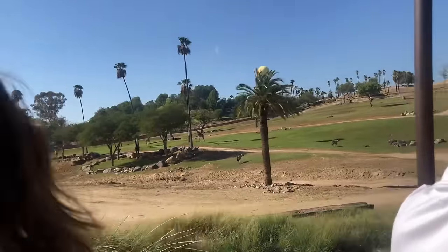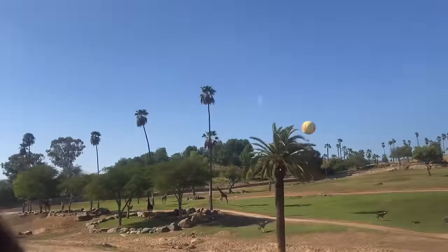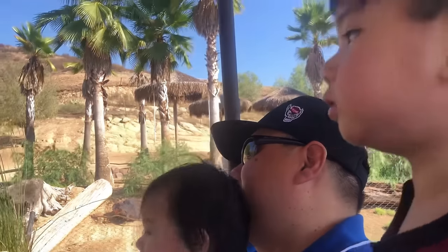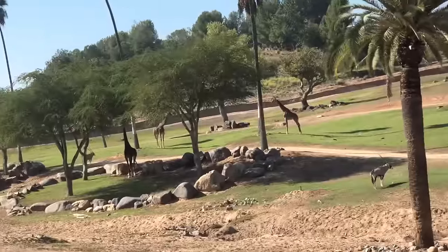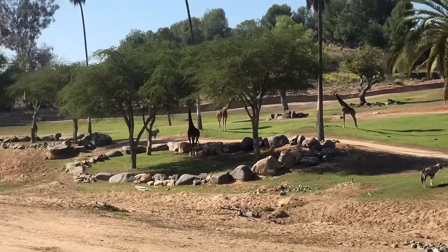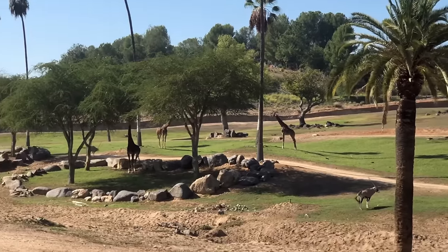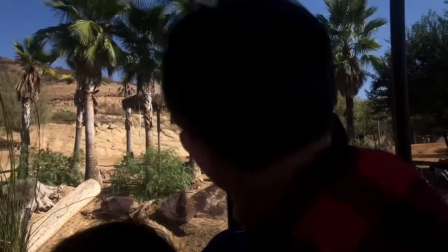It does look like it is lunchtime, so some of them are reaching at the top of those trees to get some snacks, aka the leaves that are on those trees. Yes, you like that? Now, a giraffe has the ability to grow up to 18 feet tall, which is pretty massive. And some people say that for every foot a giraffe grows, they also have an inch of tongue, which is why their tongues are so long. So for example, an 18-foot giraffe would have an 18-inch tongue. To give you a better visual of what that looks like, if you look at the tip of your middle finger.